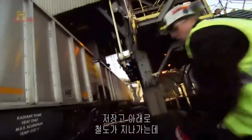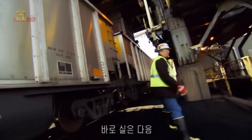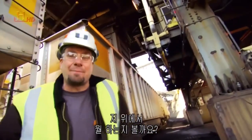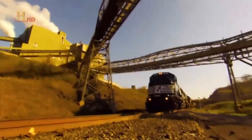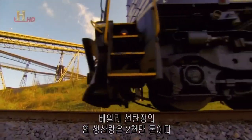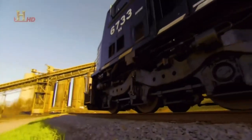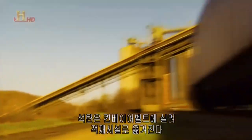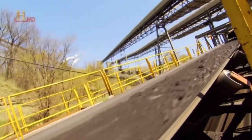This track goes right underneath the loading silo where the cars are filled with coal before they go on their 300-mile journey to the power plant. I want to see what's going on up there. Let's go check it out. Every year, the Bailey plant produces over 20 million tons of coal. Conveyor belts bring the coal to this loading facility.